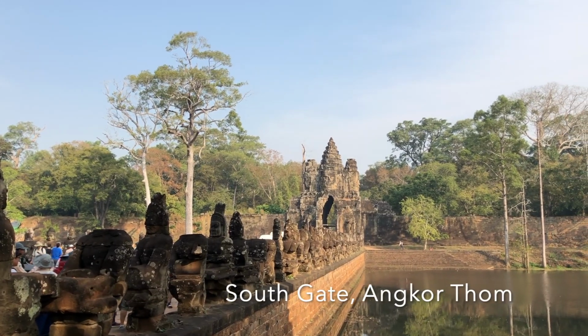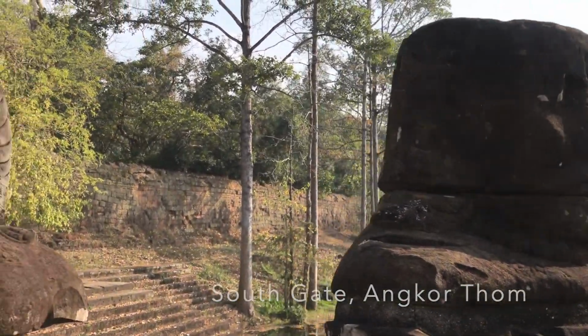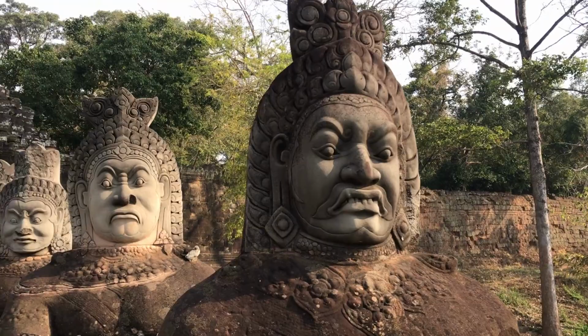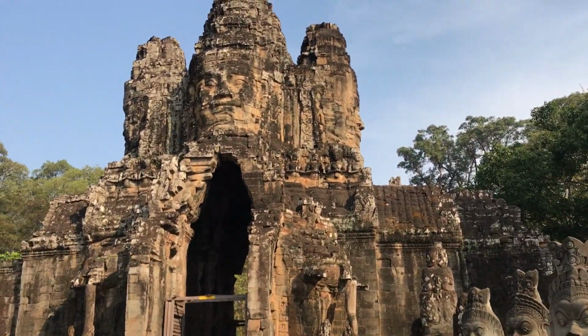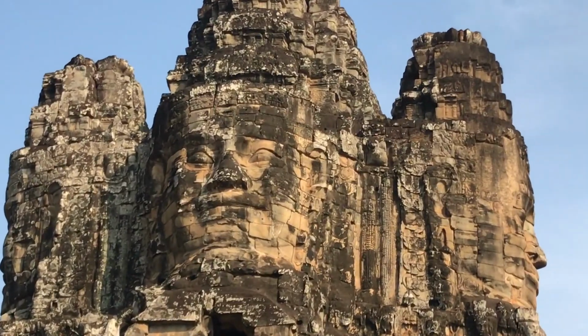This is the south gate of the great capital city of Angkor Thom. There's a bridge leading to the gate, and the bridge is lined with two rows of god and demon statues.